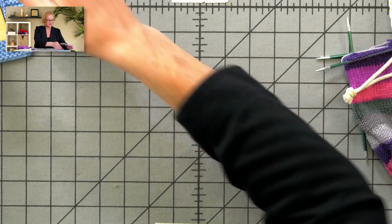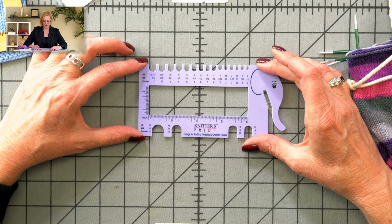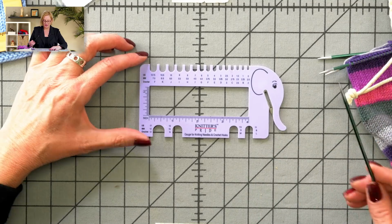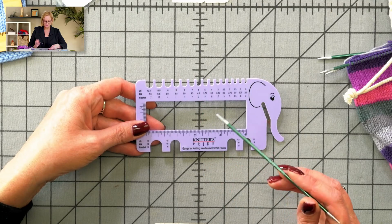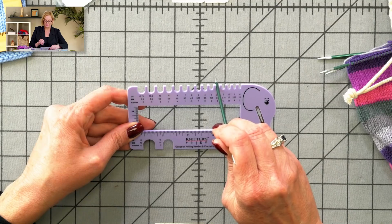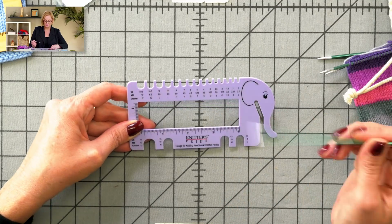The next thing I have to show you is this funny little needle gauge that has so much going on that I'm kind of excited about. This is by Knitter's Pride, and it's a needle gauge that has these U shapes instead of just holes. And I kind of like the way you just pop your needle in like this to test the size instead of poking it through. I don't know, it's just something different.